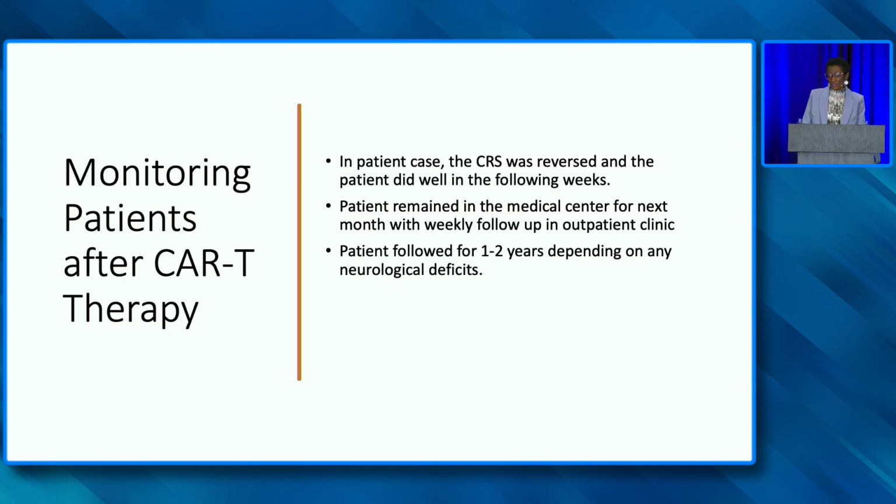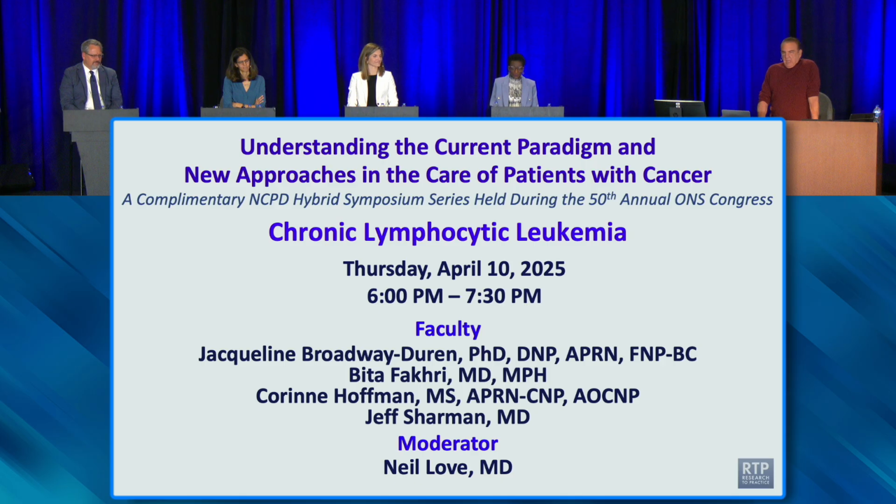The patient did well the following weeks, and she remained in the medical center for the next month for close follow-up. As a matter of fact, she did get a second CAR T. I talked to her on the phone yesterday. She's doing quite well. She's showing MRD negative status, so she did tolerate the second time around.